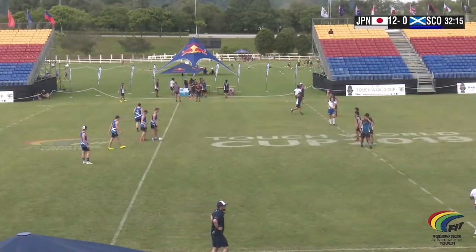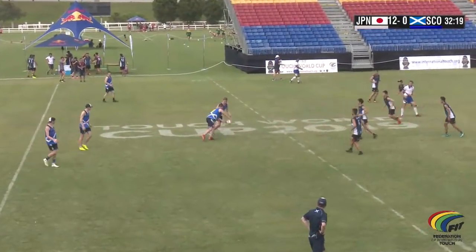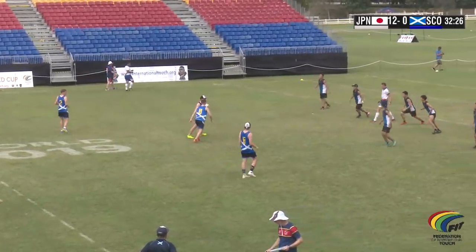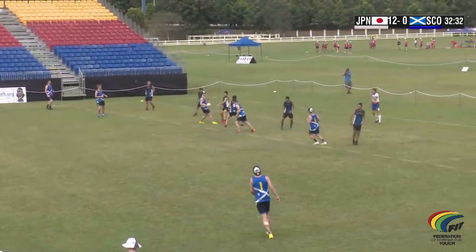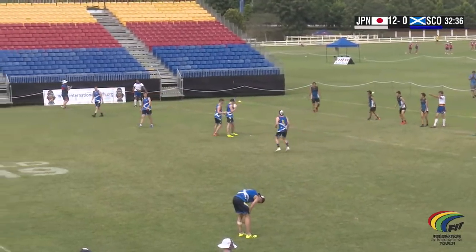Gets his hands down low, manages to pick it back up, reassesses. There was a 2-on-1 situation on the left-hand side. And another touchdown, really nice touchdown there from Japan. And now Scotland once again with the ball. They've been tapping off a lot this game. And in the hands of Smith. Smith tries to dance his way through the line, but Japan up to it, although they've picked up a penalty here, the Scots.